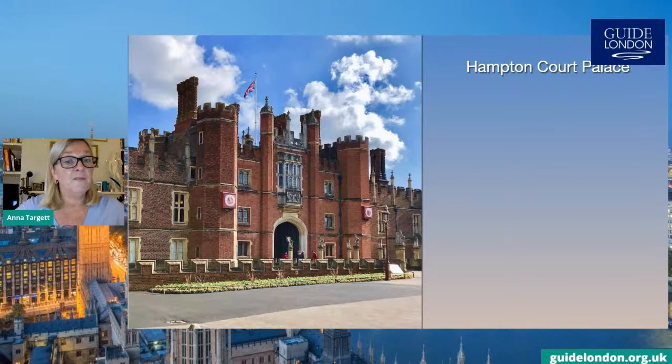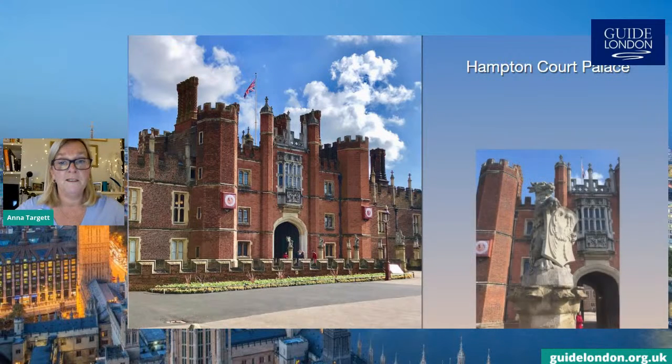He, of course, is famous for his 6 wives. And also, what is even more important is the fact that he changed the religion of the country from Catholicism to the Church of England. Now, if you are invited here, you will be invited through this gateway, but only if you are nobility, only if you are royalty, if you are somebody special. And as you go in, you will see that there are these wonderful beasts.